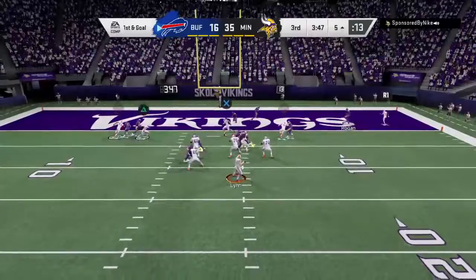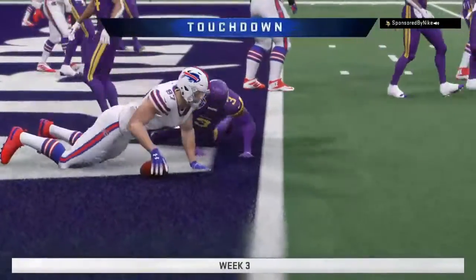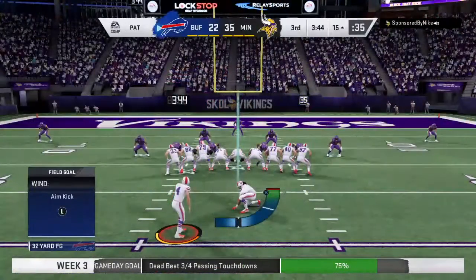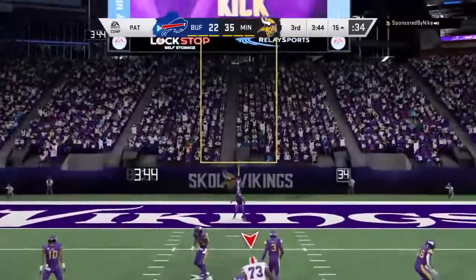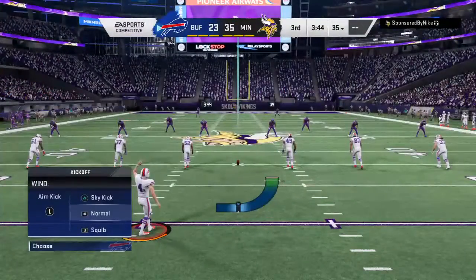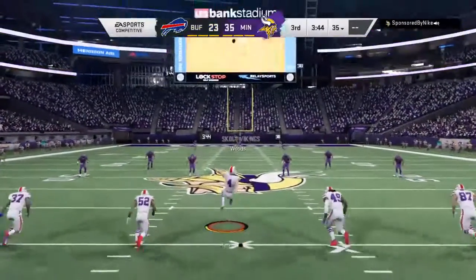Ready. Operating from the gun. Lynn, the quick slant caught. And he'll take it into the end zone for a Buffalo touchdown. C.J. Uzomah, his first touchdown of the new season. And the Bills cut into that lead. Extra point by Gay is up and good. And that will shave one more off this lead. Following the touchdown, here's Gay to kick it away.